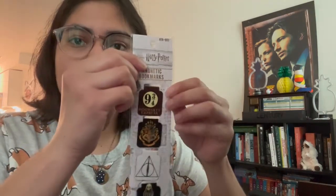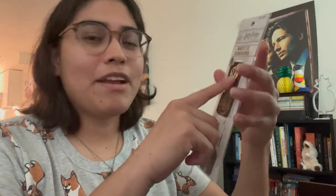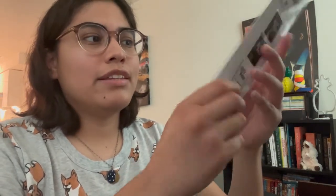So the first item I have is these Harry Potter bookmarks. I really love Harry Potter, and whenever I see stuff like this, I always want to buy it because Harry Potter is a part of my childhood and it's very nostalgic for me. And so these bookmarks were about $5, which I think is a reasonable price.